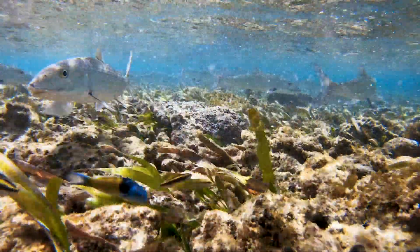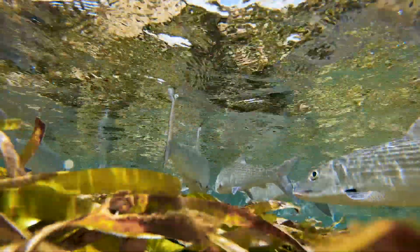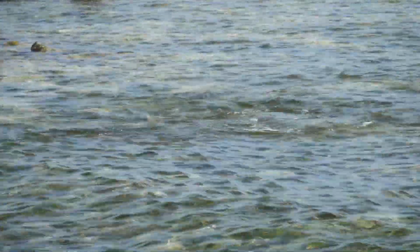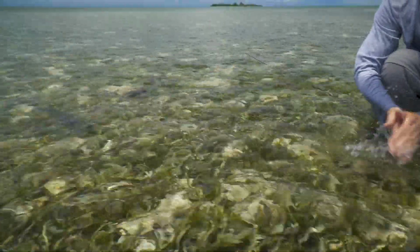First, let's look at the life of a bonefish. How to find them, how they move with varying conditions and tides, and how they feed. The better you understand their behavior, the better your success and your respect for these great fish.